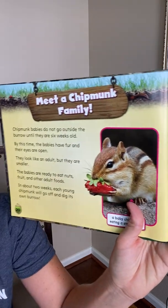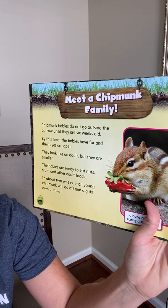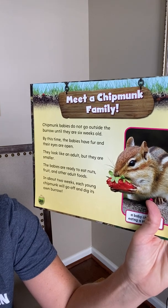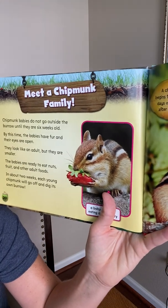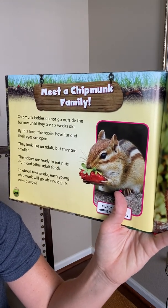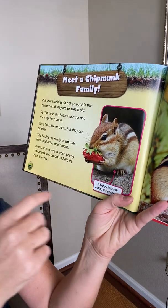I see a heading. Chipmunk babies do not go outside the burrow until they are 6 weeks old. By this time, the babies have fur and their eyes are open. They look like an adult, but they are smaller. The babies are ready to eat nuts and fruit and other adult foods. In about 2 weeks, each young chipmunk will go off and dig its own burrow.